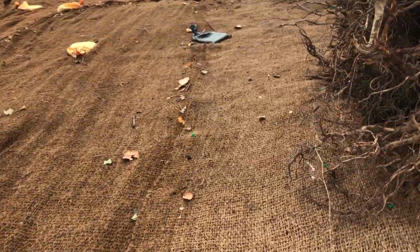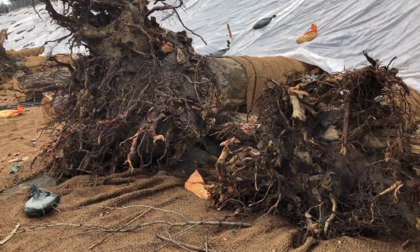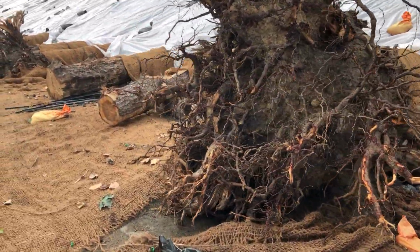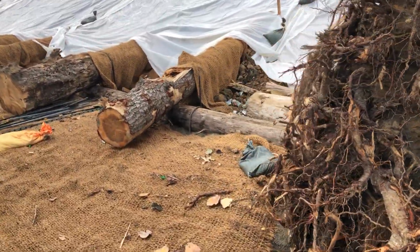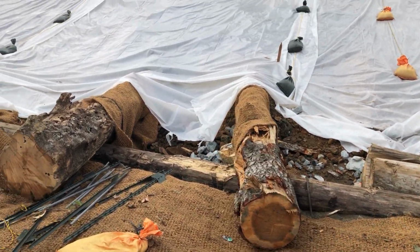So what else we have? So these are the root wads we're installing. We're trying to mix it up so we get some straight logs, some root wads. We'll double up on some logs. I think that's probably not a double.